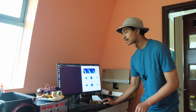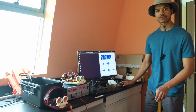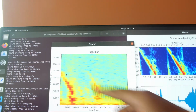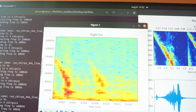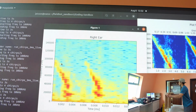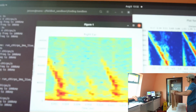Another feature that we have is the ability to run a live spectrogram. And then we can see that there is an object that is reflecting the chirp back at it. And this I will show now. I'll raise the pallet around 1 meter. And then I will move the pallet back, and we'll see that it also moves back and it also moves forward.